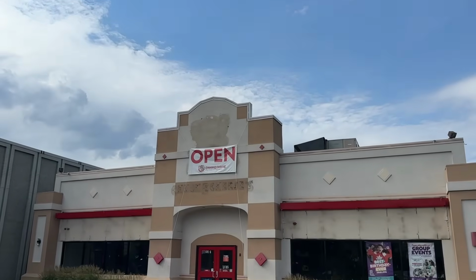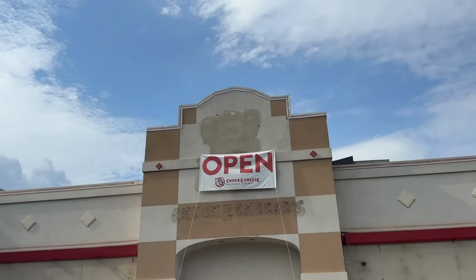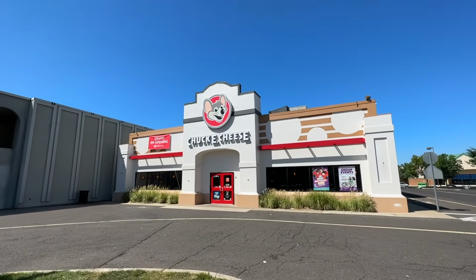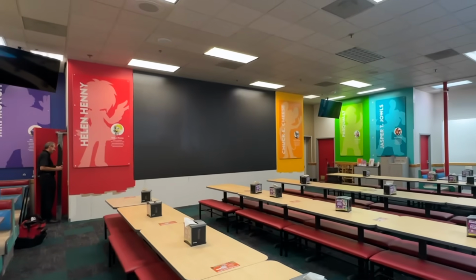But hey, the sign on the front of the building may be gone, but they still haven't got rid of this one yet. It's only a matter of time, but it's still here as of now. But after all that, I made my final visit 2 weeks later to see the remodel be completely done. With a whole new look on the outside, the video screen put up, the dance floor in the ground, and the animatronics gone, the remodel was finally done.